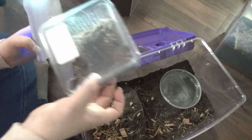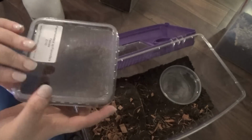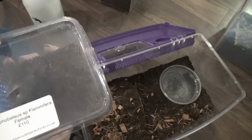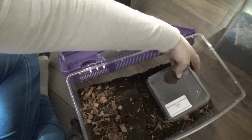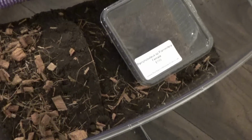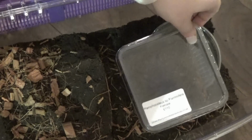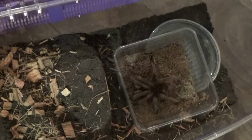Okay, so now we're going to rehouse the Pamphobetus species Flammifera female. Hopefully this will go as easy as the other ones, although she, I'm not going to lie, is a bit touchy. Let's just put her in like this. We'll zoom you guys in. Okie doke. That's probably as good as I'm going to get. Now let's lift off the lid. Come on. See if I can get a close look at her.